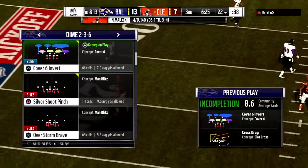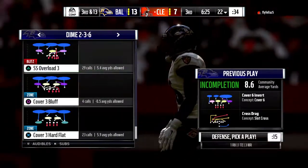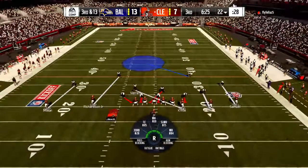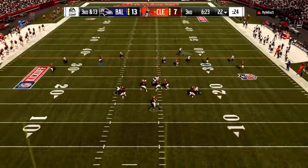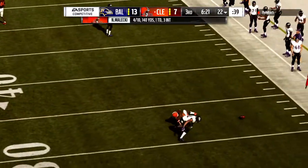It's incomplete. Anytime a defense can sit back in a zone like that, it tends to create a lot of congestion in the middle of the field. Makes it very hard to slot one in. Looked like I-4 at rush hour in your hometown of Orlando, Florida. An absolute mess. He'll look to throw. And that is incomplete.